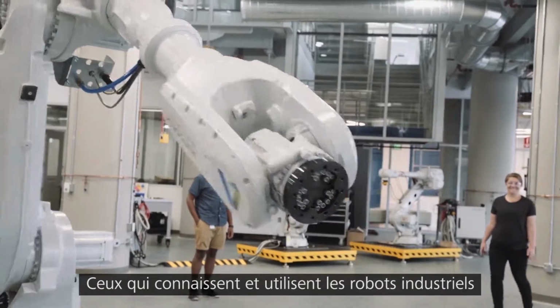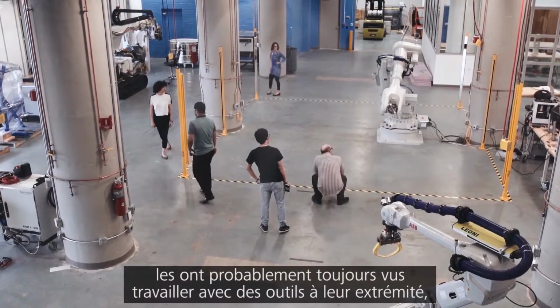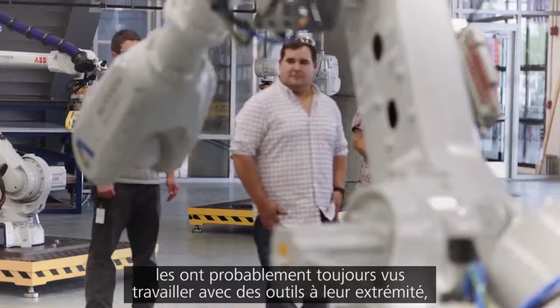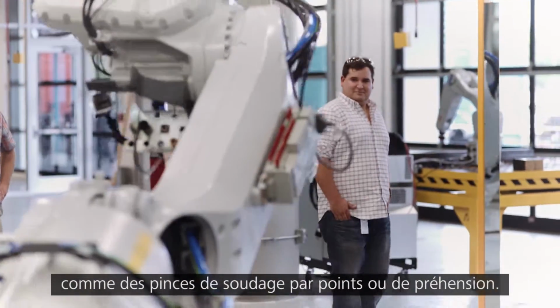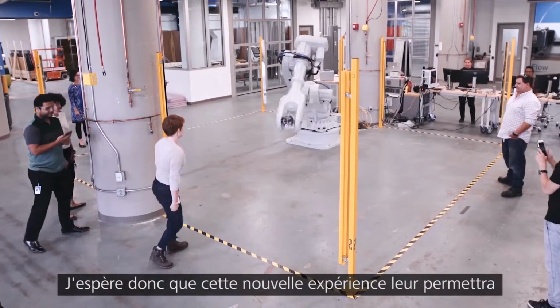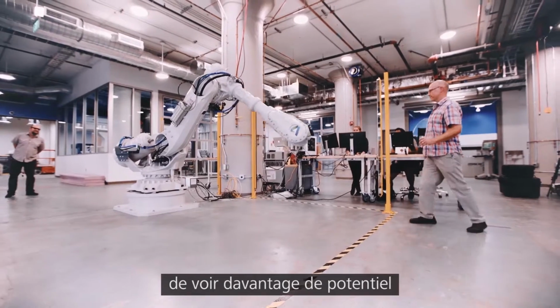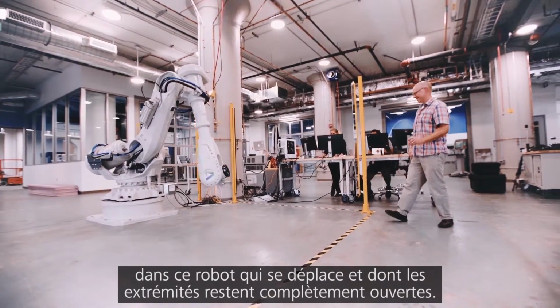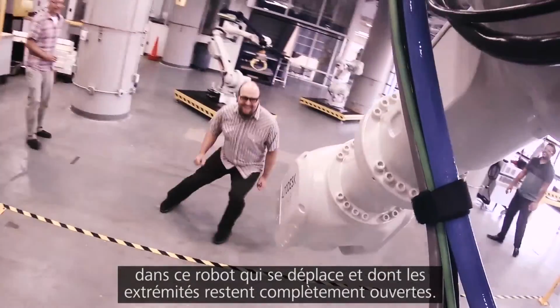For people who have used and seen industrial robots, they probably have never seen it without it doing something or having something on the end of it, a tool for spot welding or a gripper. So I'm hoping that it's a new experience for them too, to be able to see maybe more potentials for it, because they've never seen a robot that's moved quite like this, or never seen it so open-ended.